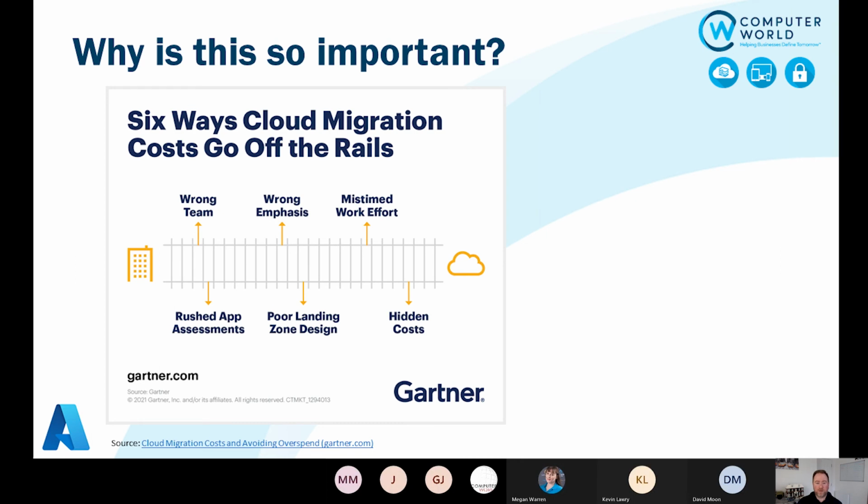Why is this important? Well, this is interesting from Gartner. I'd encourage you to have a quick read of this article from last year, but it's still relevant today, of 6 ways that cloud migration costs go off the rails. As you can see here, a few of the things I've mentioned and covered today, poor landing zone design, for example, is one of the reasons why cloud projects see ballooning costs and aren't successful. I'd encourage you to have a read of this, and perhaps you can get some good understanding of where you need to put a little bit more thought into your planning and process.